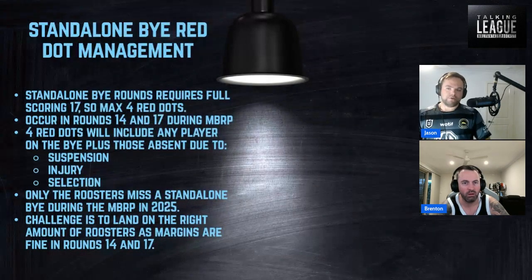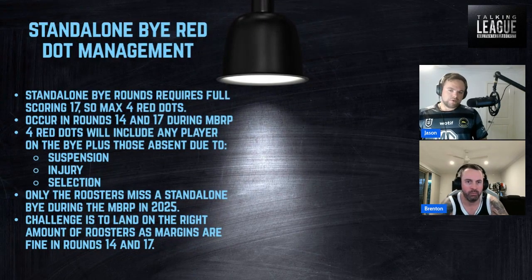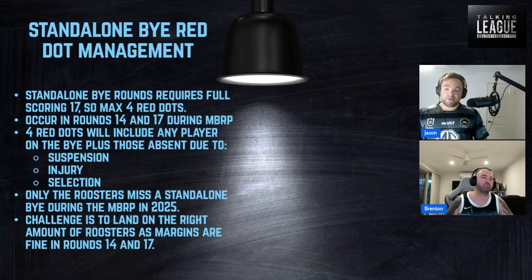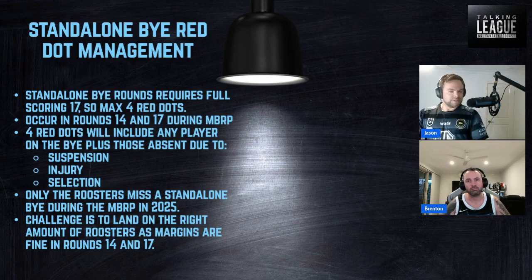Let's move to the standalone buy Red Dot Management B, because obviously this is important as well. It's probably a little bit easier this year, because instead of it being the Bulldogs and Finns like last year, it's just one team in the Roosters that we need to have a look at. So the reason that it can get tricky, and it did for us last year, mate, is of course we've got the Roosters unavailable in these rounds, but we can still have players that get suspended. We could get a guy that gets injured, either long-term or just a Cat 1 HIA in round 13 or 16, and as a result misses these rounds.